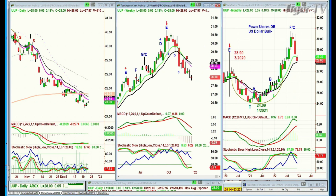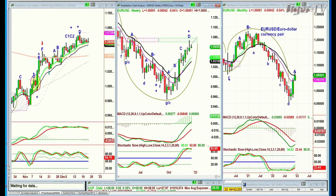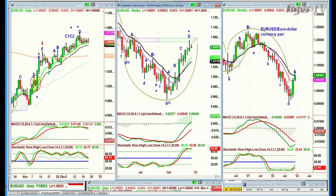So far, these are great retracements to the upside. So let's just do this EUR/USD. There we are. Peak D, and we're kind of in a holding pattern right now. That's at 1.06. It has met that peak D target. No, it just missed the target by just a tad.